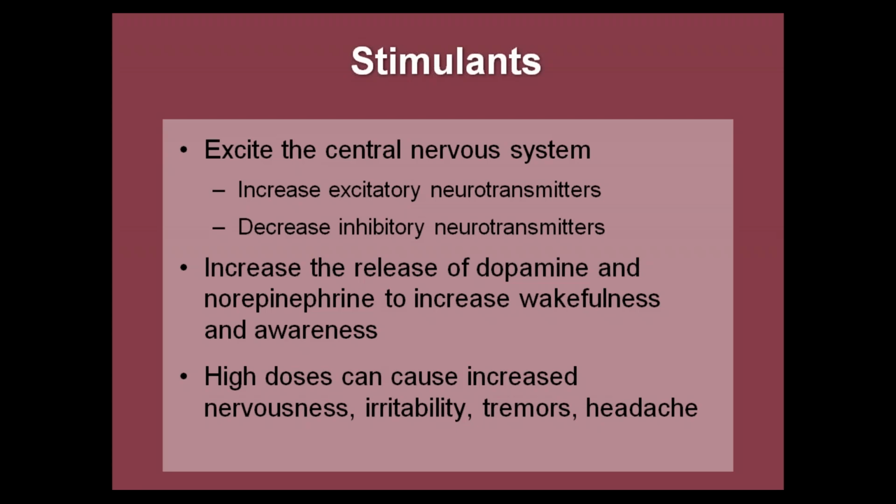So they increase the release of dopamine and norepi, makes you awake, aware, but if you get too much of it or you get into the methamphetamine realm, you start getting paranoia, you start seeing shadow people and all that. Nervousness, irritability, tremors, headache. What was probably the buzzword like 5 years ago, the cops always talk about it every time there's a drug overdose, with methamphetamine: excited delirium. So excited delirium is when a super stimulant overdose, you're completely overloaded, and that patient is a super serious patient that we need to keep an eye on, get a 4-lead on immediately.